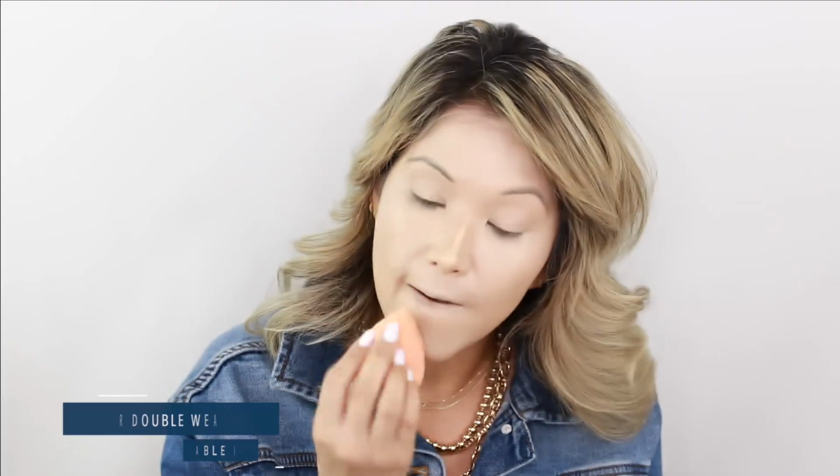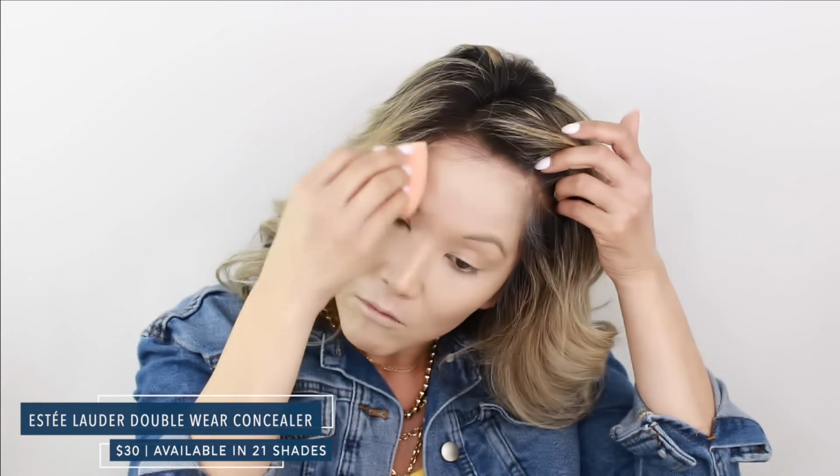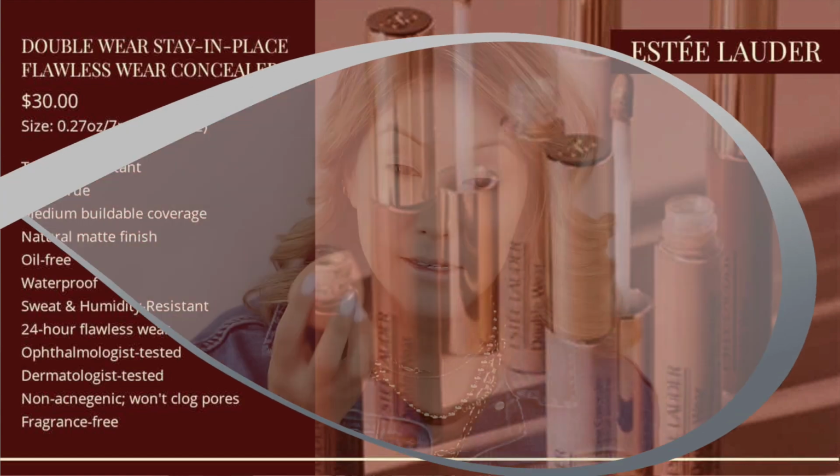Luminous for my taste. This concealer is $30. It comes in 21 shades. This easily buildable budge-proof concealer delivers up to 15 hours of long wear. Oil-free, waterproof formula is comfortable, transfer-resistant, and color-true. I mean, it blends beautifully, so don't get me wrong. I just think 0.27 ounces is not very much in a concealer. But I don't know, that's just my opinion. For what you're getting, I don't think it's the most amazing concealer I've ever used or applied at first sight. So that's kind of how it looks. Do you see how healthy my skin looks? That's what I love about this foundation.